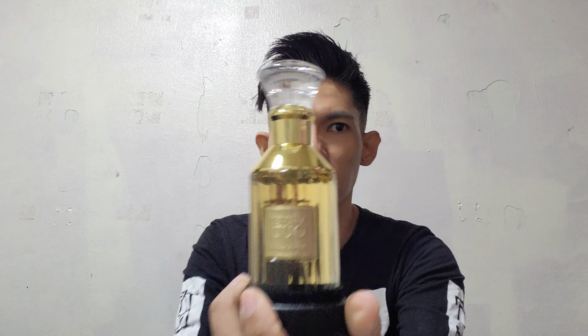I had this Velvet Oud. Okay, this is a review of this perfume. I bought it from Maison, 55 ringgit if I'm not mistaken, and it's original by Lattafa. And if it's in Maison Malaysia, of course it's original, so no worry. It's Velvet Oud. The bottle is like this.